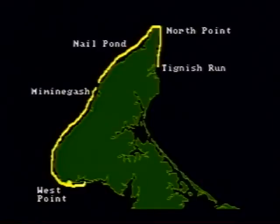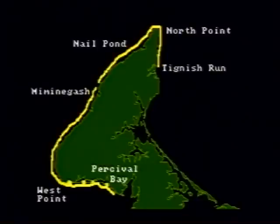Then along Egmont Bay we come across Indian Point Barrier Beach Complex, which shows some major changes since the 1960s. And we cross through Bray Harbor, along Egmont Bay, to the entrance to Percival Bay, where our coverage ends.